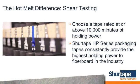Manufacturers, such as SureTape, place their tapes through rigorous testing to ensure they provide strong holding power. This is typically done through a shear test, which simulates the tape being adhered to the side of the carton. In most industrial packaging applications, it's best to use a tape that is rated at or above 10,000 minutes of holding power. SureTape HP series packaging tapes, for example, consistently provide the highest holding power to fiberboard in the industry.